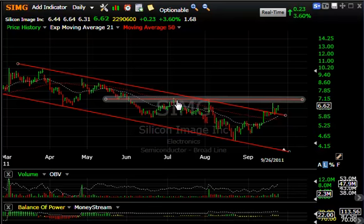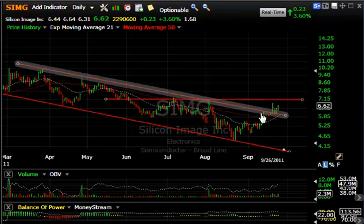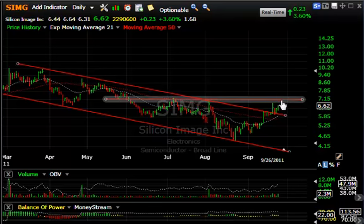SIMG continues as a swing trade. It broke the declining tops line and channel here, backed off to it, and then ran again. The target is around the 7.15 to 7.25 range.